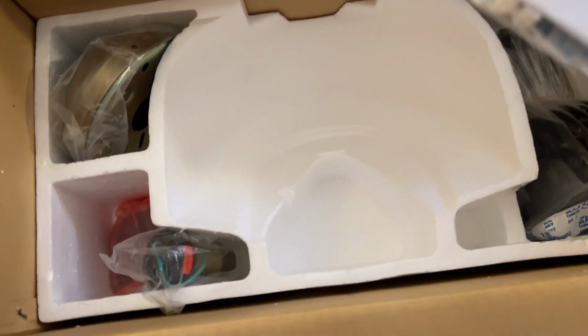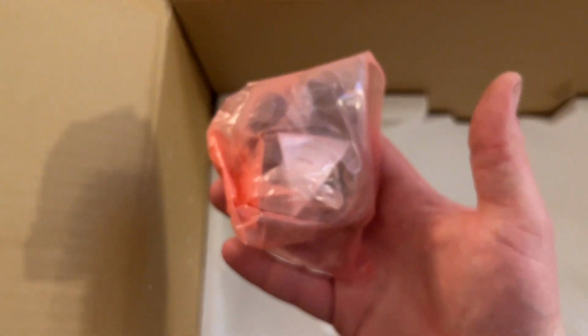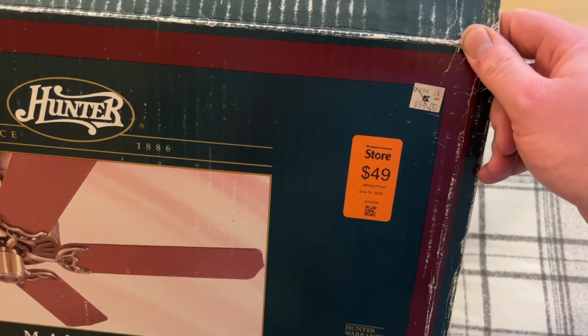Put that aside. Okay. We have some balancing, those little metal pads, or whatever they are. The brackets, very nice. Don't eat this. Our mounting. Down rod. And all of our hardware right here. Not bad. As you can see, it was $50, but I got it on 75% off, so I believe it was like $12.50 or something.